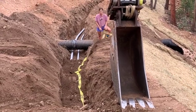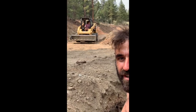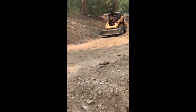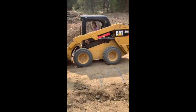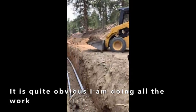She's getting the caution tape down, working hard again. She's helping me backfill. I might be buried alive after this mission. You never know. Depends how much I pissed her off today, I guess. The wild woman on the machine today.